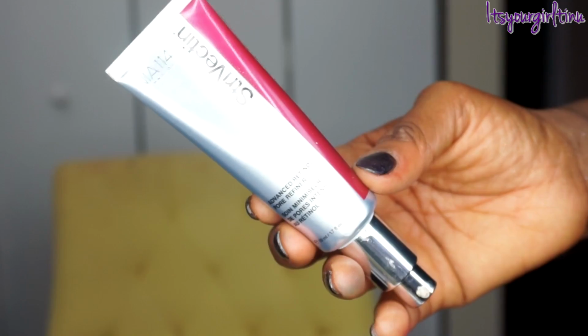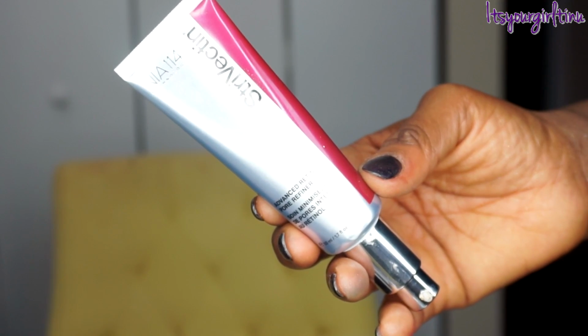Another thing I would love to talk about in regards to pore minimizing is the Advanced Retinol Pore Refiner. This I use under my makeup. When you wear this, you want to wear sunscreen because it does have retinol in there. I don't wear sunscreen because I normally layer this over makeup. And by the way, my foundation has SPF 25, so I think that covers the sunscreen part.